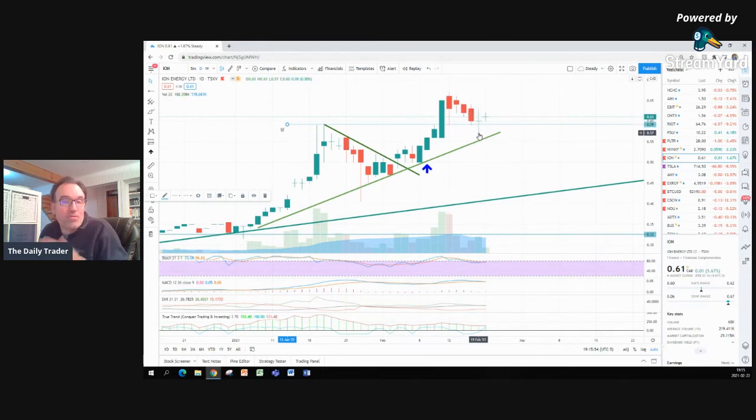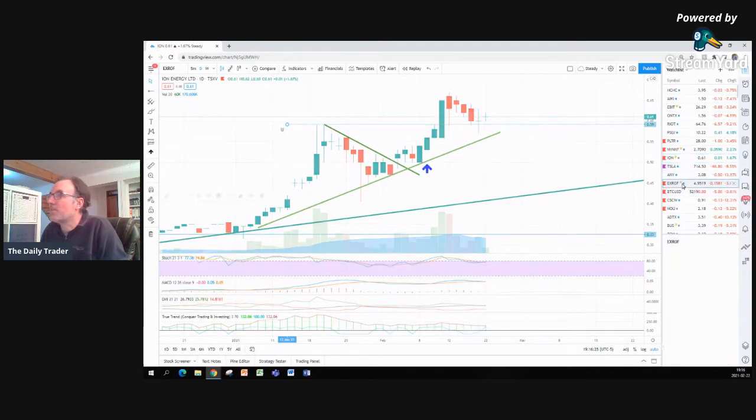Here it broke it during the day. When support is broken during the day, you can accept that. This is the kind of leeway that you should give. And then today, see, it's respecting it again. So basically, I am into this stock, and I would sell if it would close below 59 cents. But so far, I'm okay. Okay, Tesla. I think I'm gonna keep Tesla until the end. I'm gonna go on XRow.